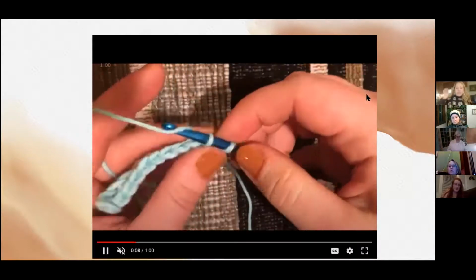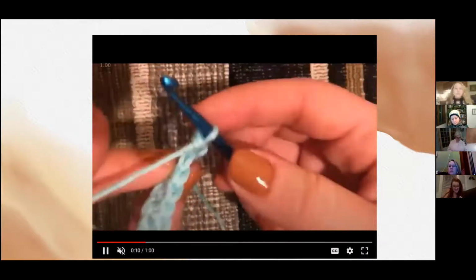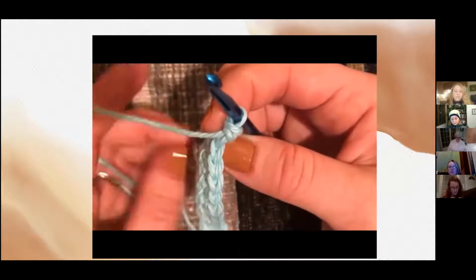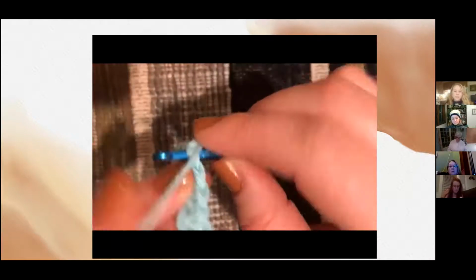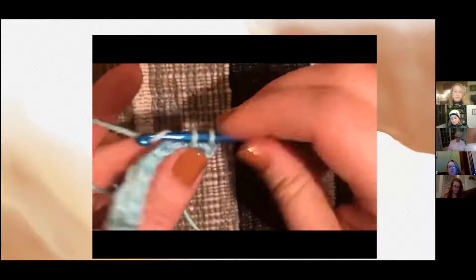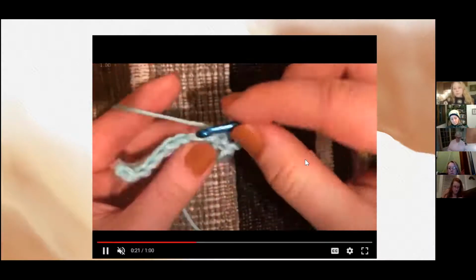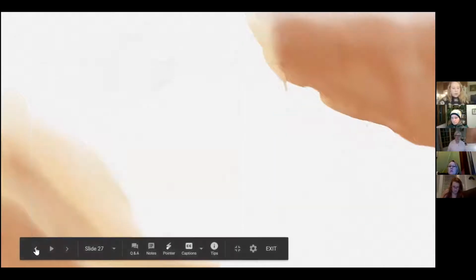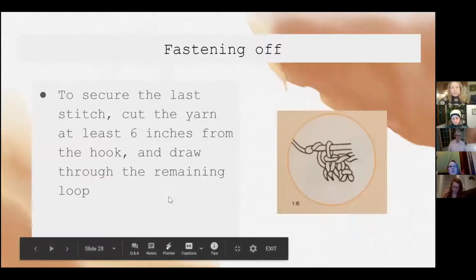And here it is from the beginning, sticking through both of those loops. Make sure the hook goes back, and then yarn over and pull through those 2 loops. And I think that is the end of the crocheting videos. If you want me to go back to any of them, I definitely can. Just let me know. But I will explain a little bit once you're done with your project, what you do when you're done.